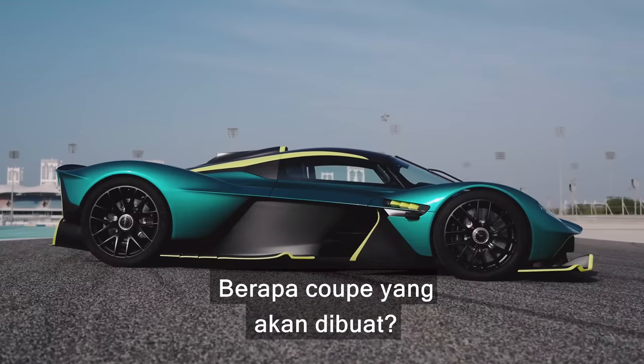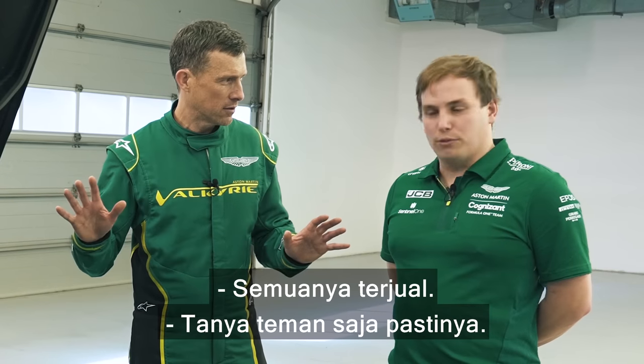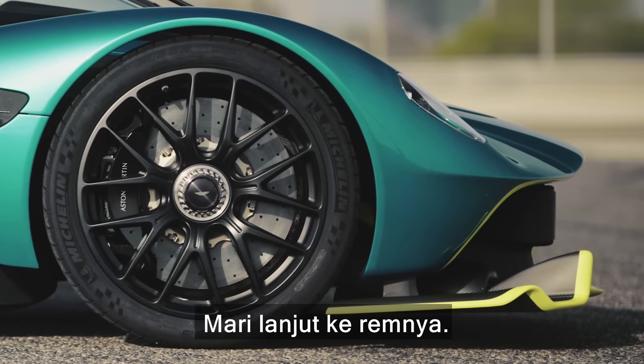Okay. How many coupes will be built? 150. And how many Spiders? 85. And they're all gone? And they're all gone. Just asking for a friend, obviously. Exactly. Obviously, you've got all this power. You're going to need some good brakes. So let's move on to the brakes.